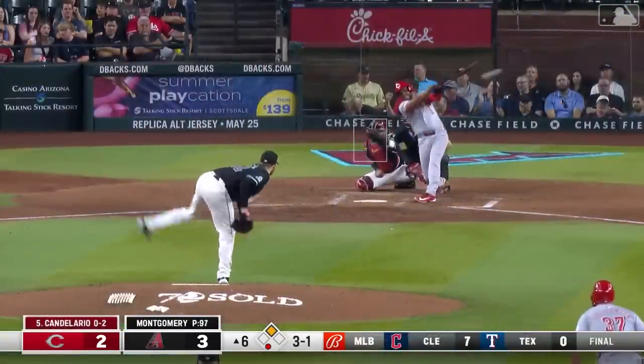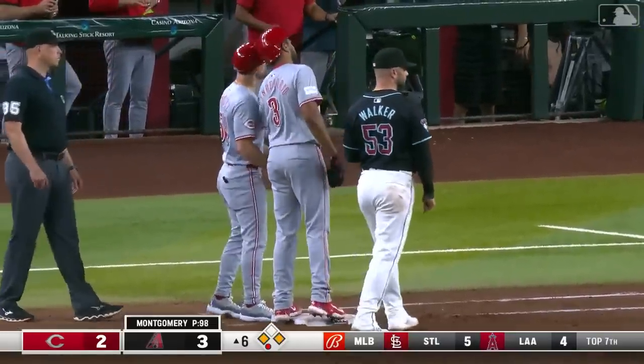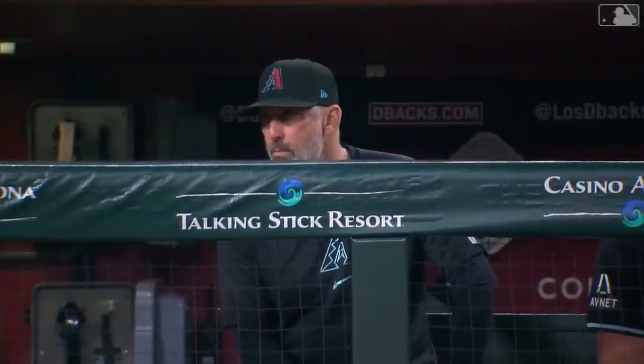That is lined over short, base hit. Candelario continues to hit over the last couple of weeks. Maybe Montgomery one more batter. Mike Ford is that batter.